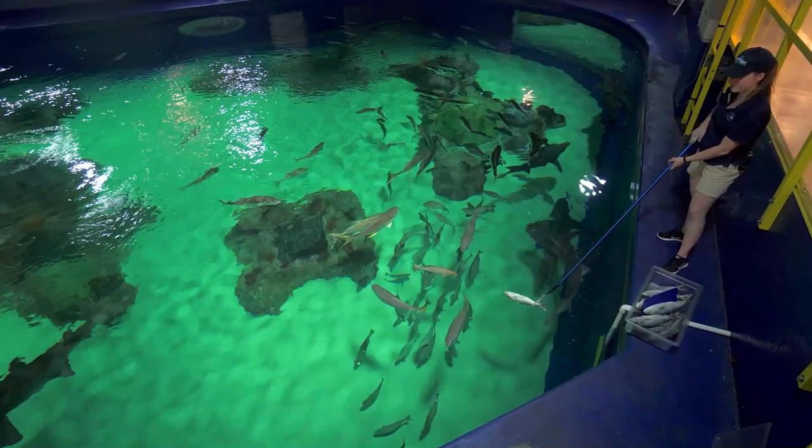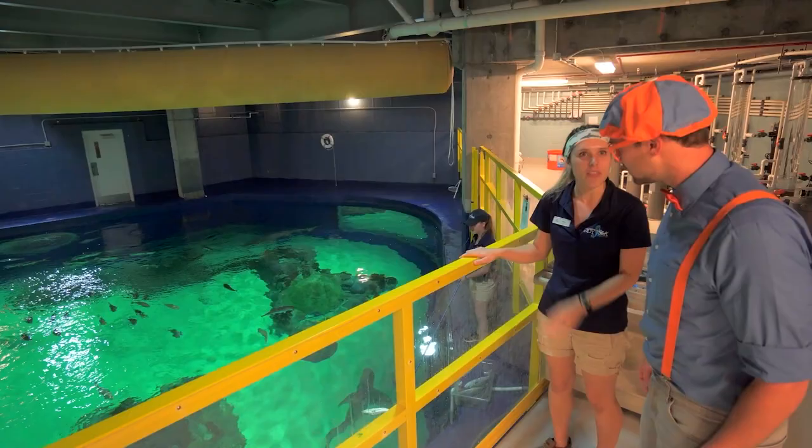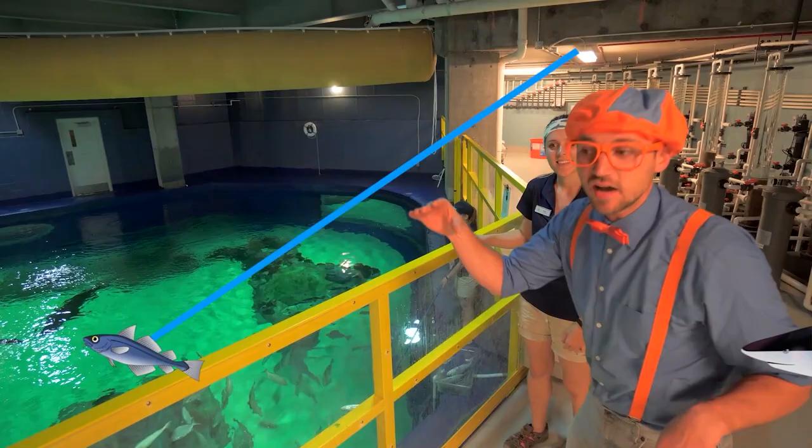Whoa, so what? Why is she holding a fish on a pole? So that's how we get the food down to our sharks. If they're already low in the water column, she needs to be able to have a really long tool to get the food down to their mouth. Okay, so they hold the pole, which has a fish on the end, and then the sharks come up and have some supper. Ooh, this looks like fun.